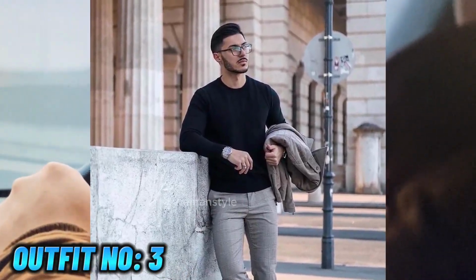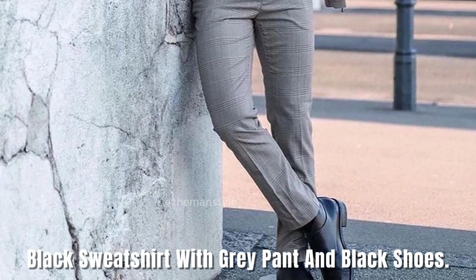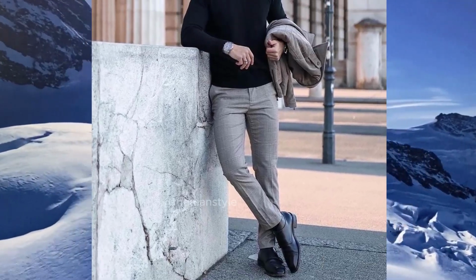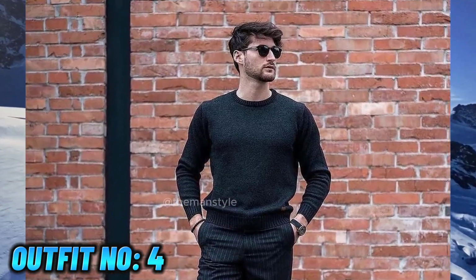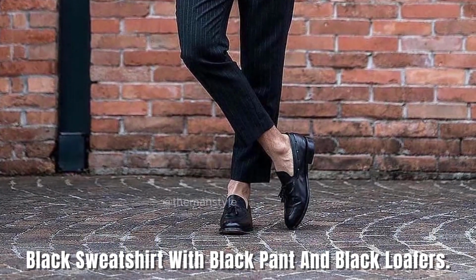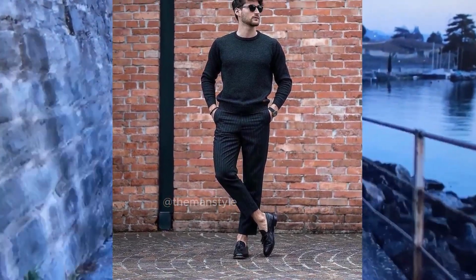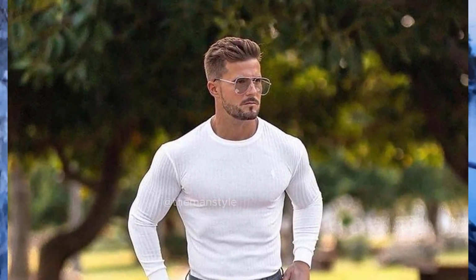Outfit number 3. Black sweatshirt with gray pant and black shoes. Outfit number 4. Black sweatshirt with black pant and black loafers. Outfit number 5. White sweatshirt with check pant and brown loafers.